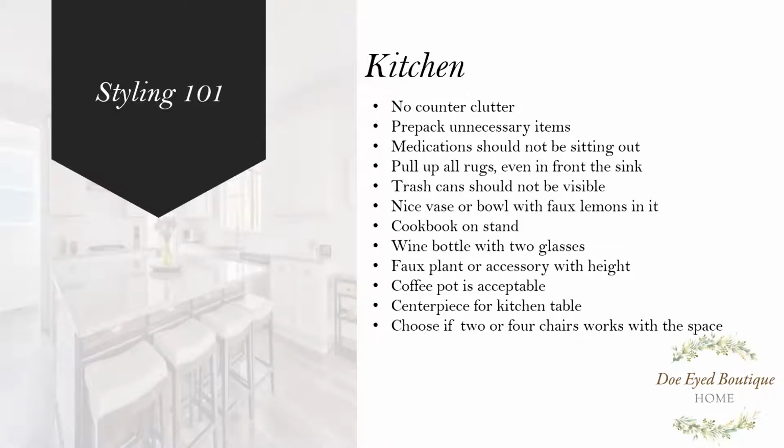And then your counter items that you do use on a regular day, like if you're a big smoothie person, just pre-pack a cabinet and have a space where that smoothie machine can go up in the cabinet every day. Medication should not be sitting out. You don't know who's going to be coming through your house, and those things are easily swiped.